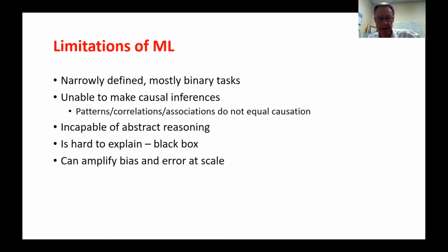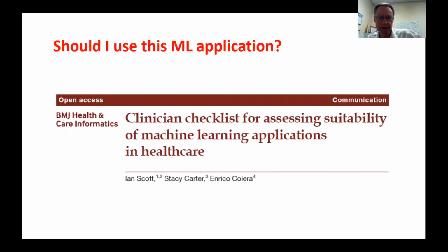And I think that's going to be a challenge for us to make these types of applications explainable. And importantly, I think machine learning, because we can apply it across a large number of digital platforms, can certainly amplify bias and error at scale. And I think that's why people have a concern and really want to make sure that machine learning is up to scratch. So in helping us decide, okay, when should we use a machine learning application?